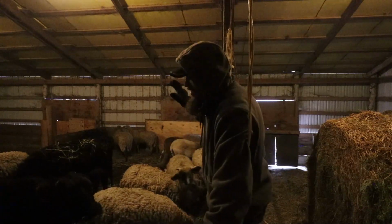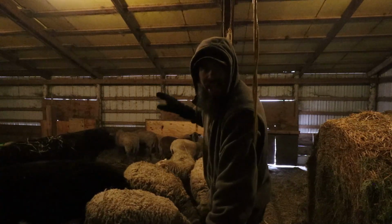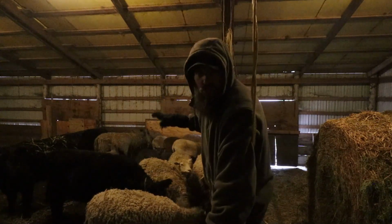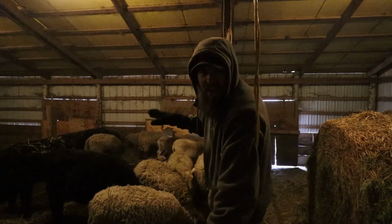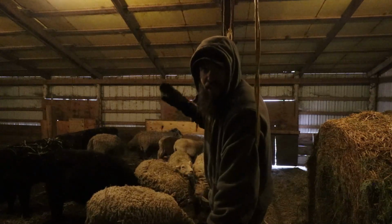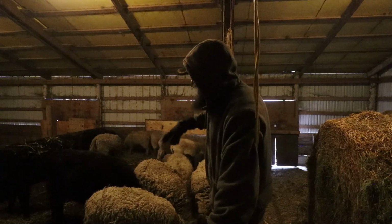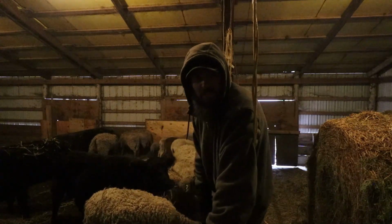So basically what we've got in here right now, we've got our 3 Aberdeen cattle. We've got 1 cow, she's bred. We've got another heifer, she's bred. And then we've got our bull calf, he's way in the back there. They all got covered with a little bit of hay because they don't know how to get out of the way, but that's not their job as animals.